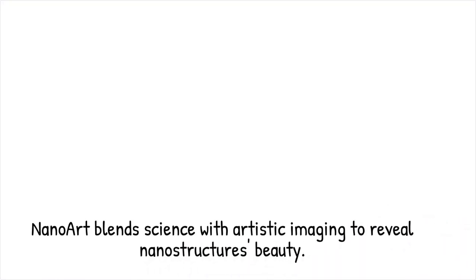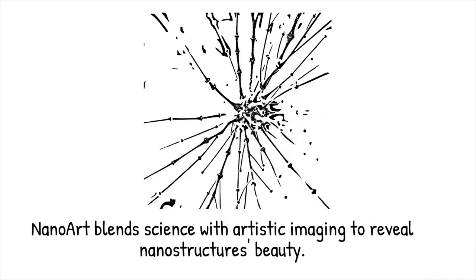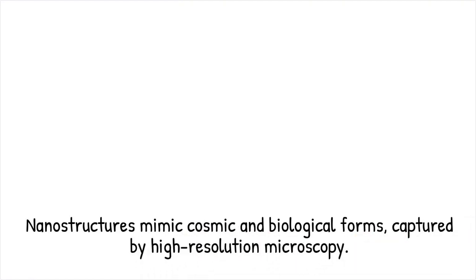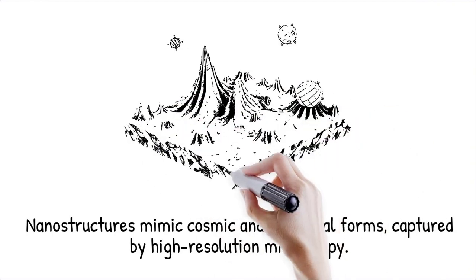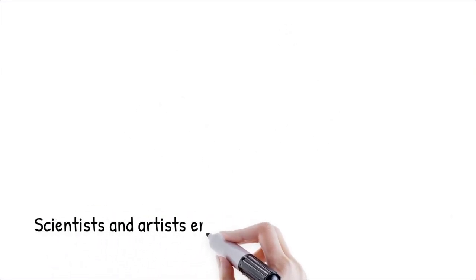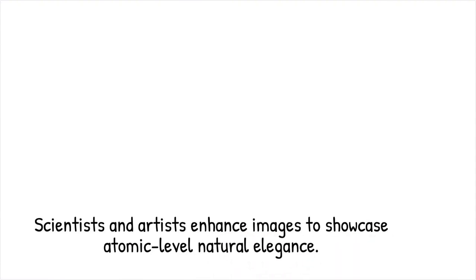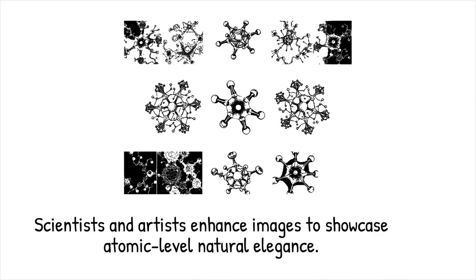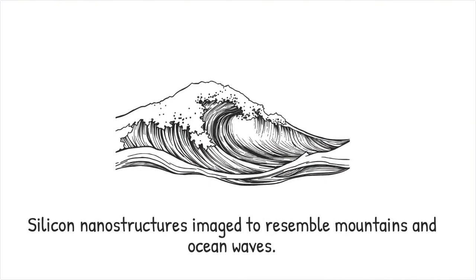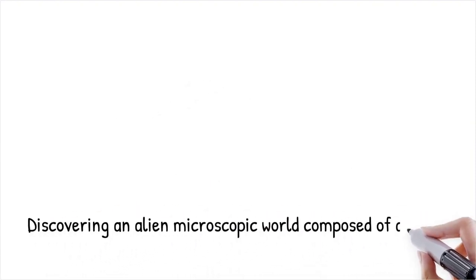NanoArt is an emerging field where scientific imaging techniques reveal the intricate beauty of nanostructures, blurring the line between science and artistic expression. At the nanoscale, materials self-assemble into mesmerizing patterns, creating structures that resemble cosmic landscapes, biological forms, and abstract paintings. High-resolution techniques such as scanning electron microscopy and AFM capture these formations in unprecedented detail. By adding color enhancements or presenting raw grayscale images, scientists and artists collaborate to showcase the hidden elegance of nature at the atomic level. For example, nanostructured silicon surfaces have been imaged to resemble mountain ranges or ocean waves, illustrating how material properties create stunning visuals. This is like peering through a microscope and discovering an entire alien world made of atoms and molecules.